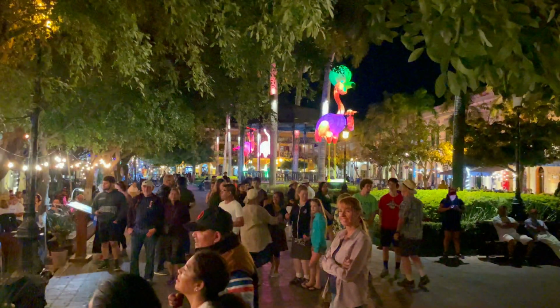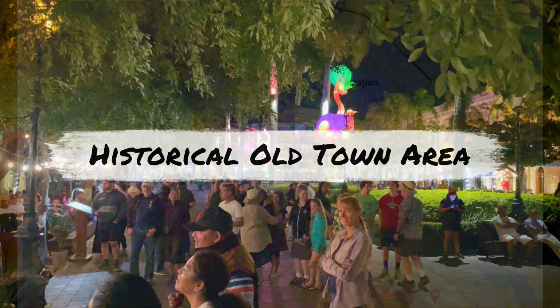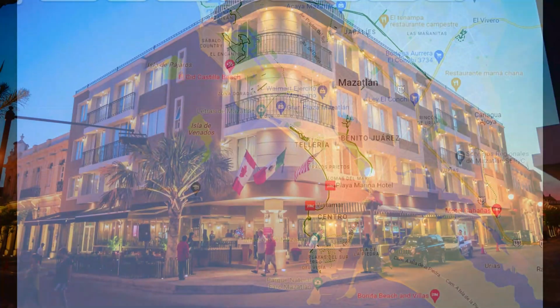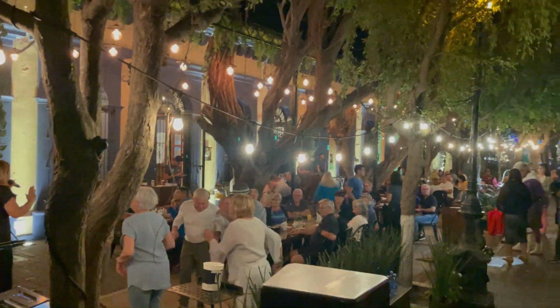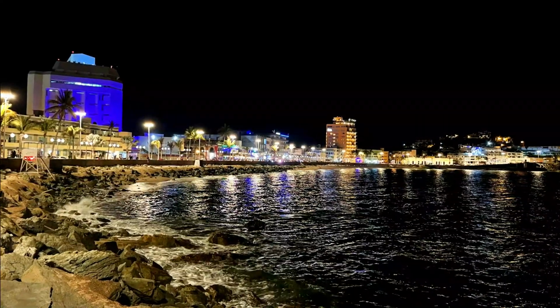Finally, we come to the historical Centro District. This is where most of Mazatlán's tourist sites can be found. It's possible to stay here too at some smaller boutique hotels and Airbnbs, but not many people do, and that's a shame as there's some really nice cultural options here, as well as some good dining and nightlife too. Plus, the beach and Malecón are just a 5-minute walk away.